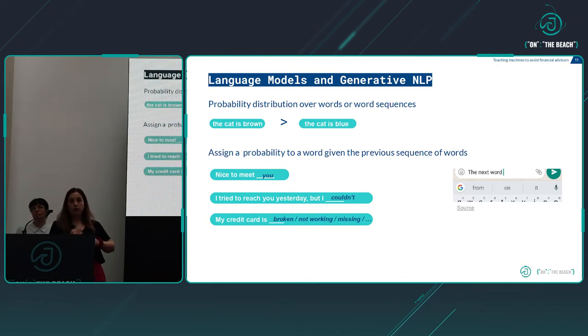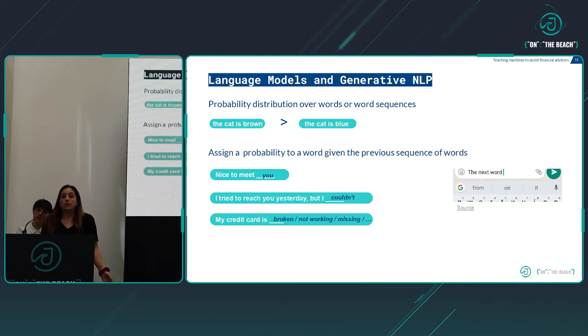But if we have this, we can take a step forward, and we use language models for saying, okay, if I have this previous sequence of words, what's the most likely word that comes next? We can go from one to the other. So if I say "next to me", "you" is the most likely word. Second example, "I tried to read it yesterday, but I", maybe it's not that easy, but probably "couldn't" is one of the most likely words. In the last example, "my credit card is", we don't have just one key word at the top, but probably "broken" or "working" or "missing" is more likely than others, right? So that is how a language model learns to compute this probability distribution. And once we have this probability distribution, we just start to generate text.